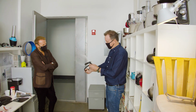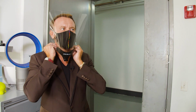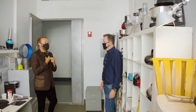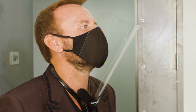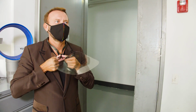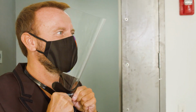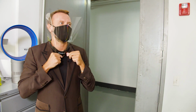All right, well, here it is. This is the ZShield Flex. So you wear it like this? Yeah, it just goes on nice and easy like that. It feels so comfortable, you just don't feel it. Very light, yeah, and you almost don't even see it. It almost looks invisible. And then you can adjust it. If you need to take a sip of coffee, answer the phone, you just flip it down for a minute. Super convenient.